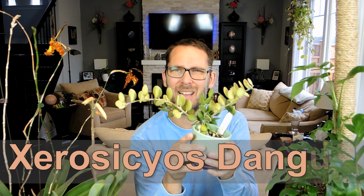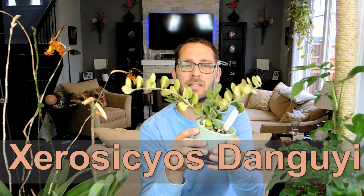So next one on here, this is the Xerocycleus Dangii, silver dollar vine. Silver dollar vine. I got this last spring, I think. I can't remember. I did grow it last summer outside. The leaves are kind of a little bit lighter than I thought they were.